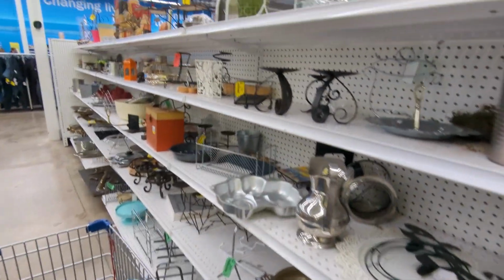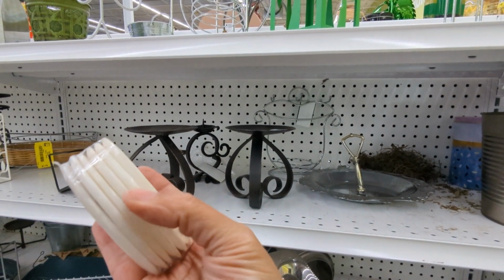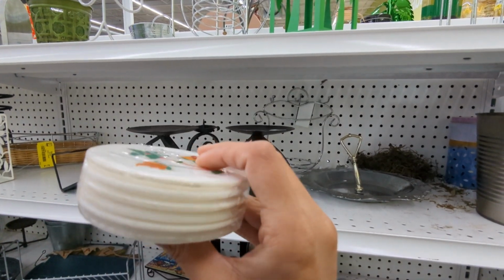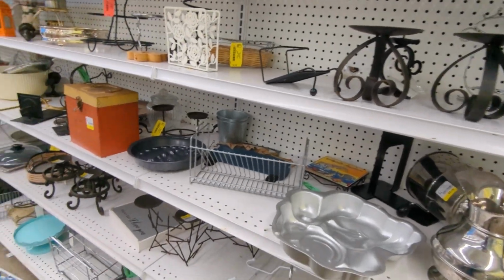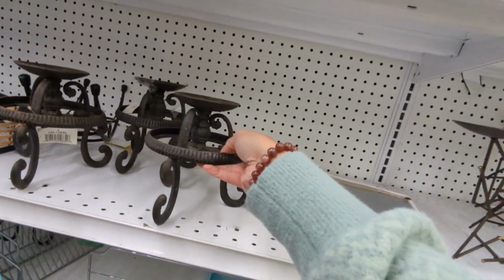Back in the metal section, I'm still looking for some candelabras or something cool. So these are again white marble coasters. I was counting to make sure they were all there, but last time I bought something like this, it had tape on it, and I took the tape off and it took the inlay out. So this inlay is sometimes shell or paint or different things, and the one that I took off was shell and it just took it off.